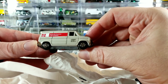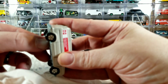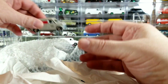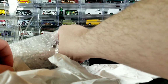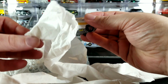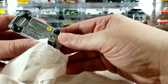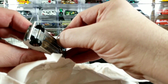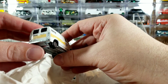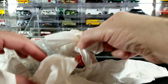Cenex, where the customer is the company. Another one I didn't have. Cool. ERTL. I think these are probably all going to be ERTL Ford vans. I bought a big bunch of them. Okay, what's this one? Service Fleet, Western Union. Didn't have one of those for sure. So far, I think the NASA one is the only one that I have. Let's see what else is in here.